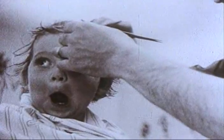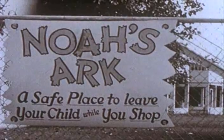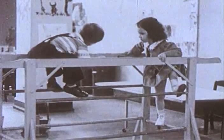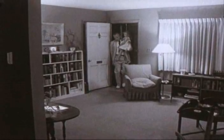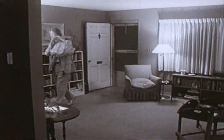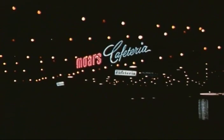zoo, and have his hair cut. And if that doesn't tire him out, his mother can put him in the center's nursery school, where he can get paint on his shirt, see his friends, and wear himself out on the bars. Since these young adults seem to be able to outlast their children, they stash them away at a neighbor's house and go back to the center for more. This is the life young adults lead.